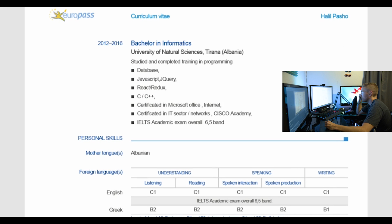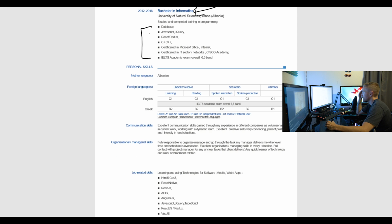Second page, Bachelor in Informatics. I don't know what this is. You could take this off. You just need a skills section. You have job-related skills down here. This is all you need. You don't need this. This is redundant. JavaScript, jQuery, TypeScript. Like you have this in like 5 different spots already.